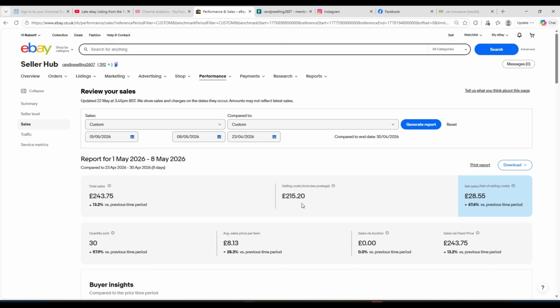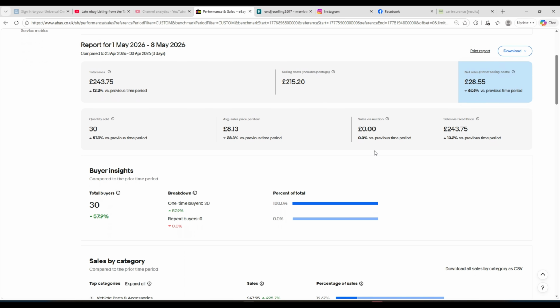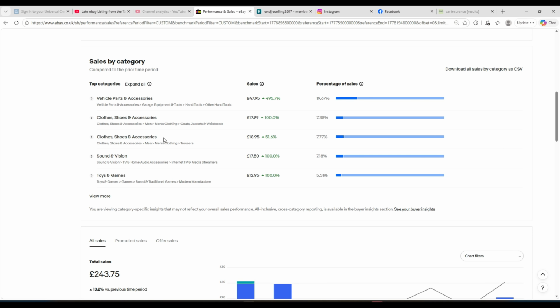Now, the week before, I'd set up some new promotions, and eBay charged me an absolute fortune. So they're all ended now. I ended up making £28.55, which was crazy. It's the priority promoted listings that eBay do. I put a maximum of £3 a day, and I was charged an absolute fortune. So that's stopped, and I'm not doing that again. It cost me a bit of money, but I live and learn.